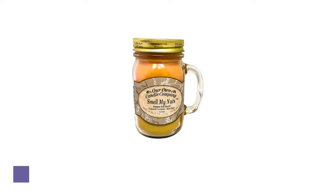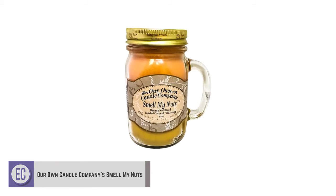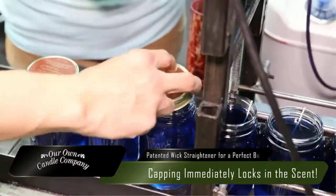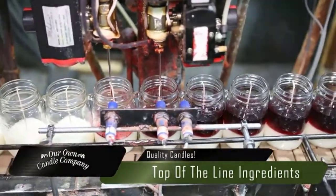Number 2. Our Own Candle Company's Smell My Nuts. Yes, the name is funny and since we're talking about a scented candle here, slightly off-putting, but don't miss out on breathing in the delicious scents produced by this candle. Banana nut bread, toasted coconut, and hazelnut.